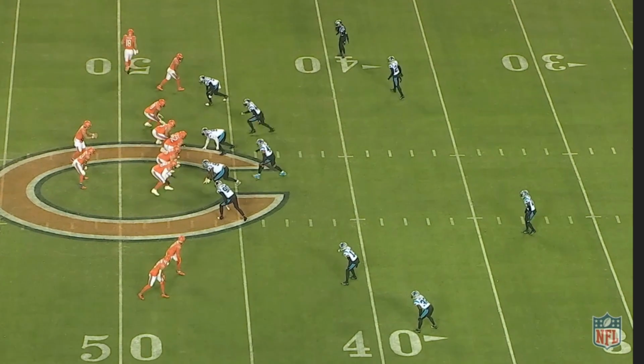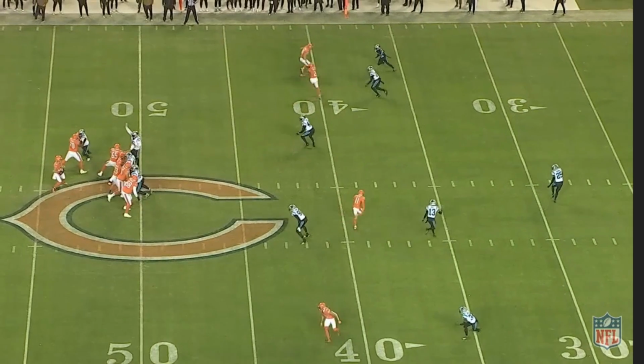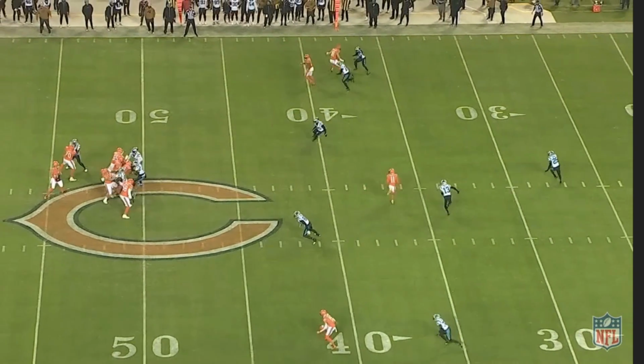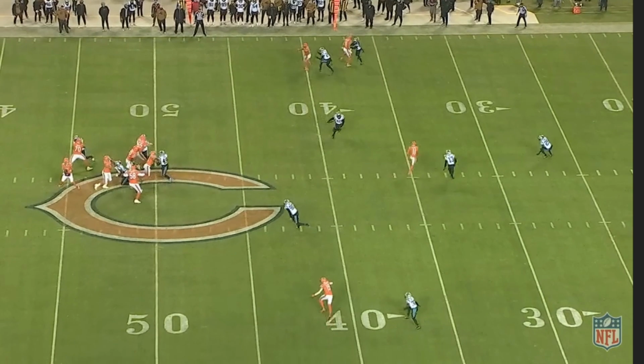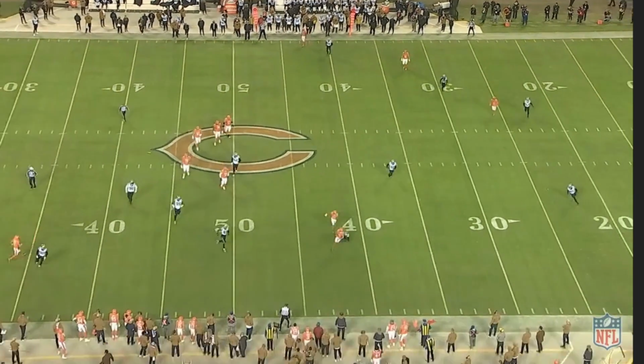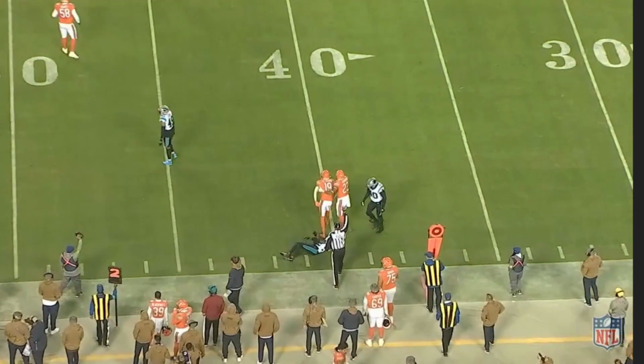Okay? And then if it is going to do that, you've got to throw it. You've got to trust that 18 is going to do his job and throw it. 2's open, throw it. If that's not the case, flip your hips and get down here to the 19 on the return. It's there. Now we go bail. Now we get a penalty. Now we're behind the sticks. Damn.